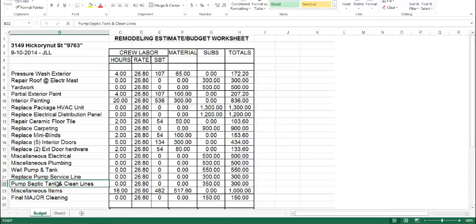And then I would have the septic tank pumped. He told me it was working fine, but it's been 6 months. I'll put this money in there just in case, because it's a good idea to go in and pump it out and have it inspected. About $300.